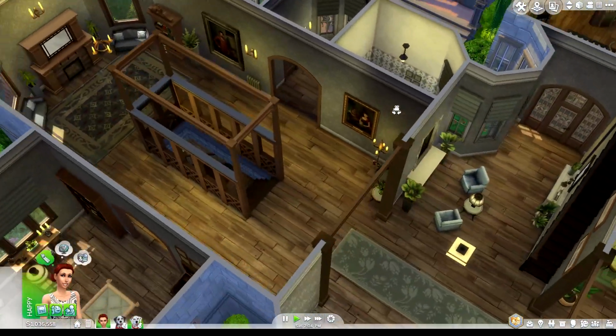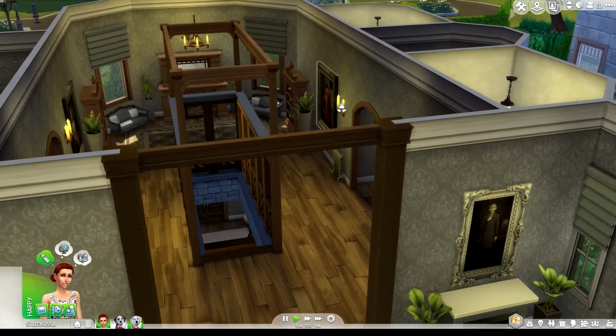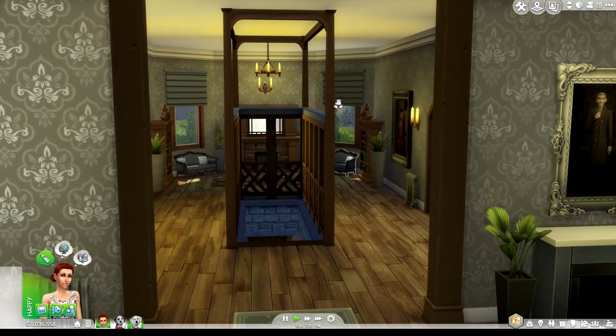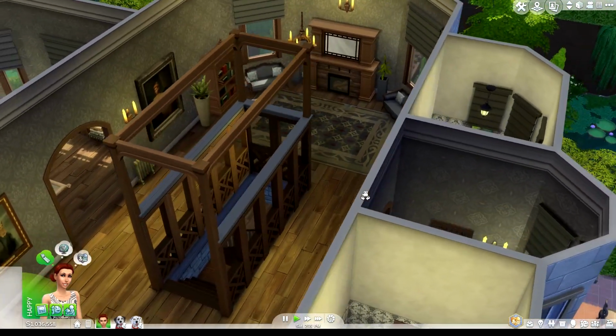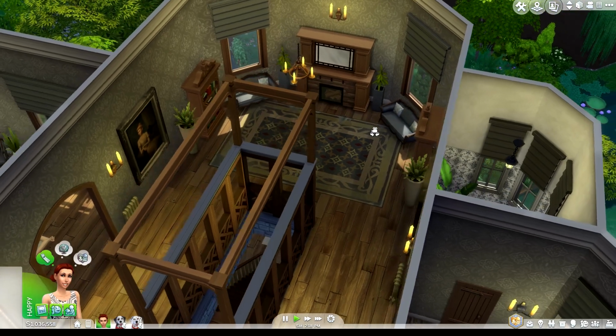So you enter the house here. Oh, I'm really trying to not move the camera too far so people don't become ill. Sorry. You enter it here, and I just added half walls here with these little window things that came with Cats and Dogs. I just liked it. I've never done an entrance like this before, so I thought, yeah, there's something different. I always try to add something different, try something new.